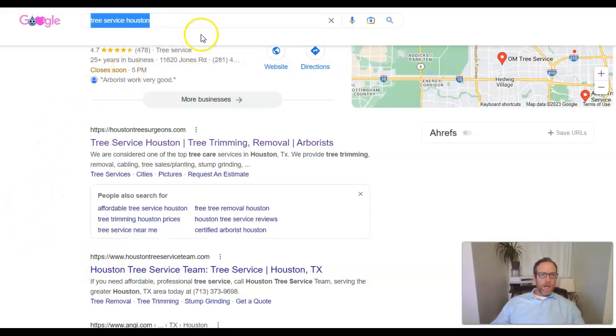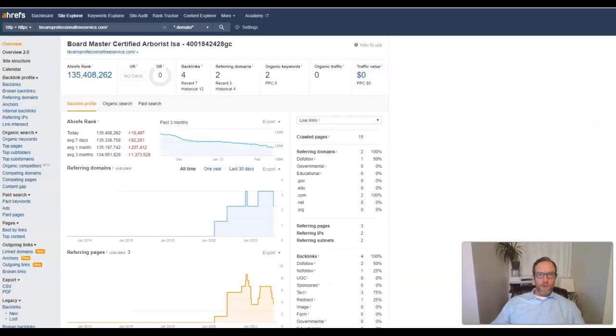So what we'll do is I'll just show you a little comparison to tell you what I'm talking about here and kind of why these folks are at the top of this page. Okay, and so I've got a tool called Ahrefs. I pay $400 to $500 a month for this, but what it allows me to do is put a website in and really analyze what's working and what needs work. Okay, and so here's your website, TexansProfessionalTreeService.com.